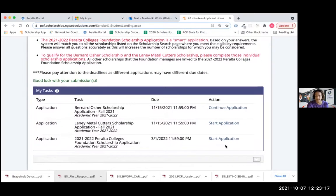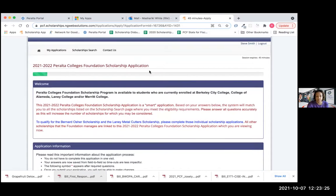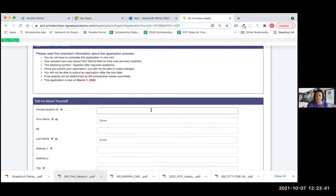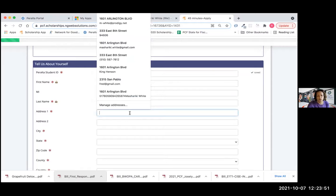So to go ahead and start the application, we click on the Start Application link. Over here, there's a little progress bar. Each screen is available, and the session doesn't expire for 45 minutes, but each time a student enters information, the system will save it as they click onto the next field. As you might see, it's automatically saving over there, which helps.